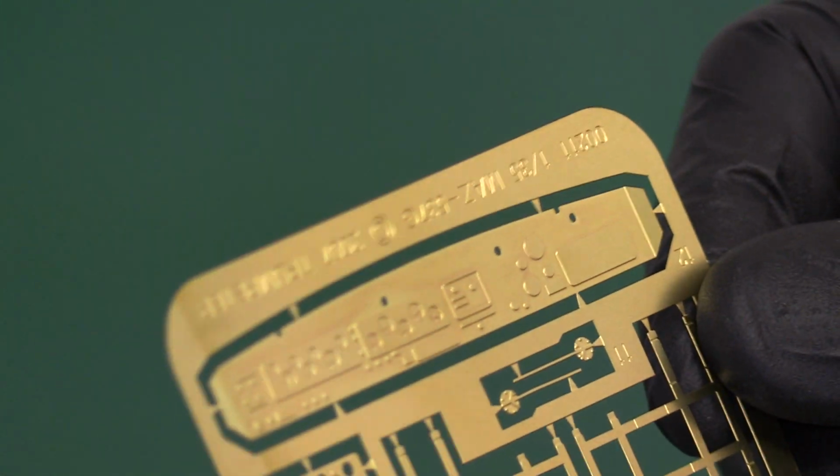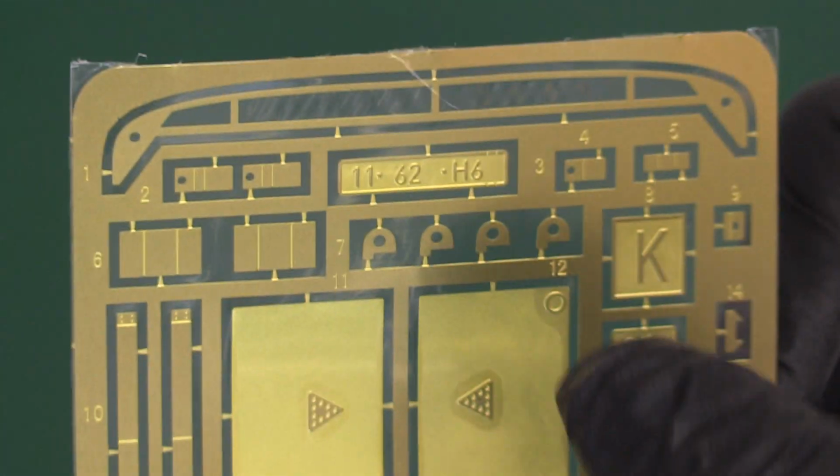But some nice photo edge there, and then there's another fret of it here, separate one, which is protected, which is good. So we'll leave that on. We've got a number plate. See that number plate here?